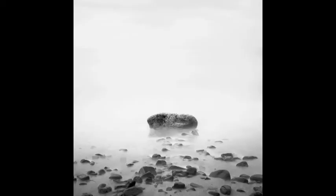Very interesting image. Beautiful light on the foreground rocks too. I like this. Again, the top portion is very soft. I mean, it's not unsharp, but just subtle. And then the bottom end kind of supports that one rock that almost is floating in the frame. It's a beautiful photograph, David. Good job.